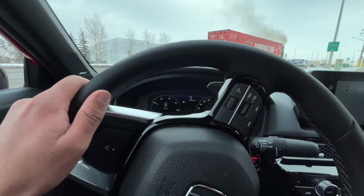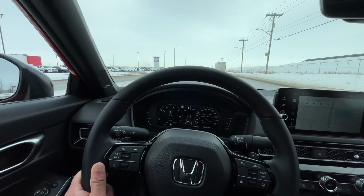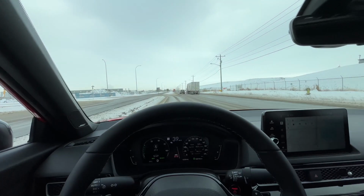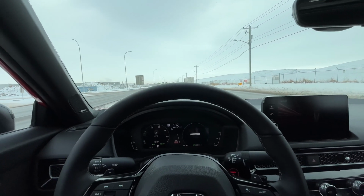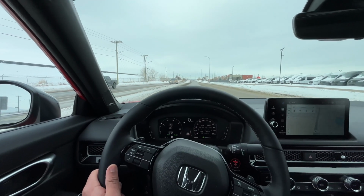I'm putting it in normal mode, just giving it some gas. Normal is just what you expect it to be. It's very comfortable and it does the job. But now the real test, we're gonna put it in sport mode, which is the most exhilarating out of all of them. Stop here, we're gonna give it a little bit of gas.